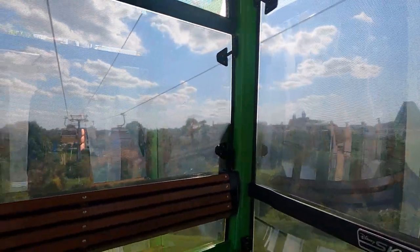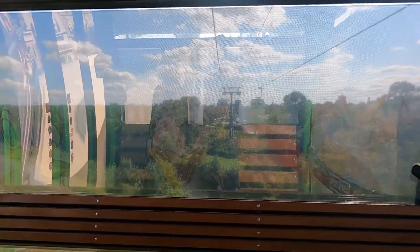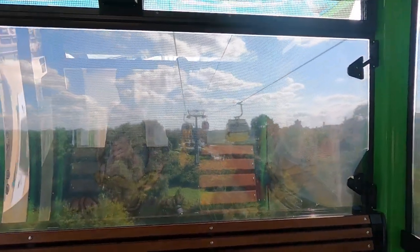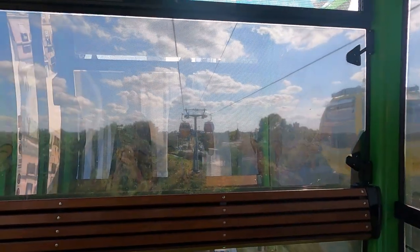I like it. Did you learn how to say hello in a different language today? No, didn't. Pretty nice. Well, it is a little bit of a breeze. It's good. It would be cold in winter. Oh, that's pretty. That's nice. Soon we'll be flying past Disney's Boardwalk Inn and Disney's Boardwalk.